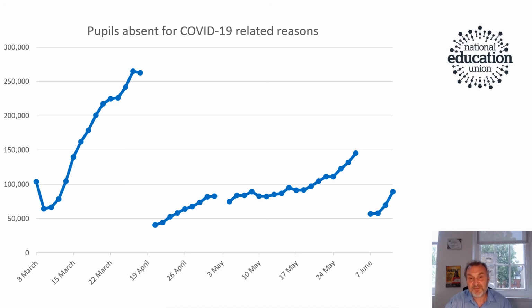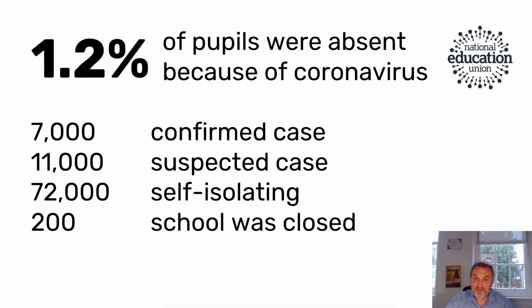But now from the 7th of June, after half term, you can see that while it starts low, the rate of increase looks as bad as it did on the 8th of March. And so there is a real worry, if cases go up, that more and more children will miss face-to-face education. And in the last week, we've got data for 7,000 children were off school because they had the virus, 11,000 because they suspected they had the virus, but 72,000 were off because they were self-isolating, because they were a contact of someone with the virus.